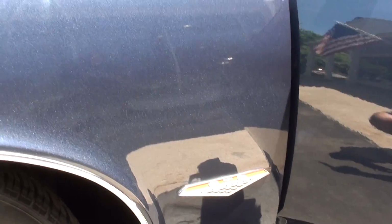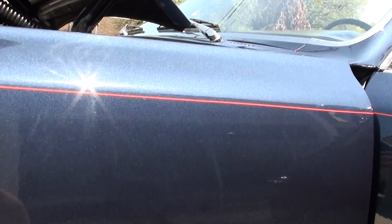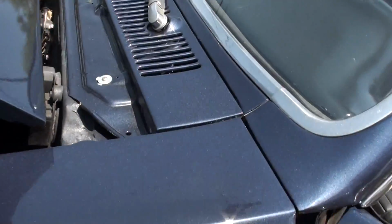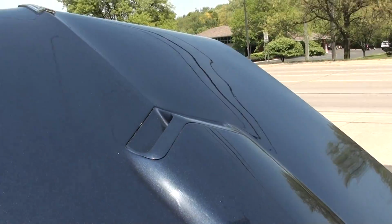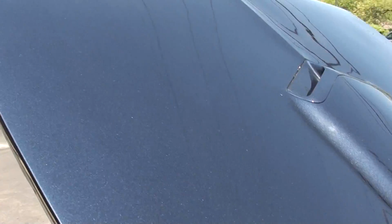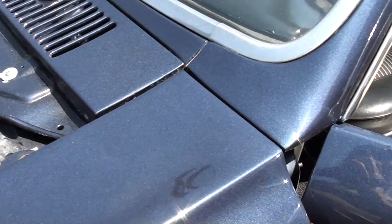See, the paint's pretty slick on the car. This is a good looking car, man. Good straight Pontiac. And like I say, it's a fun car to bang the gears on. Really kind of surprised me with how it runs.